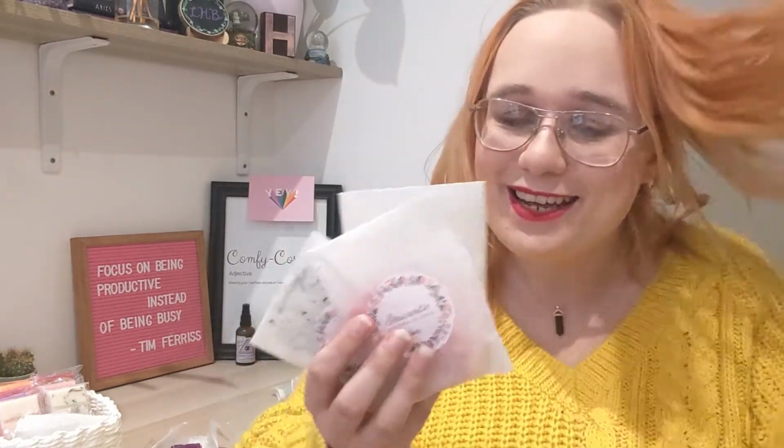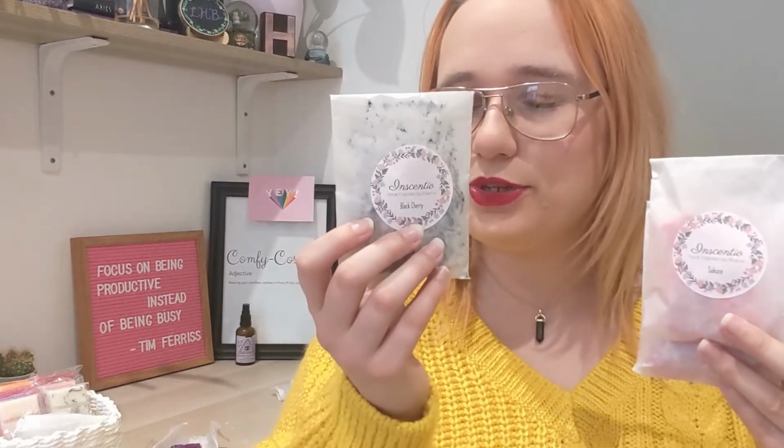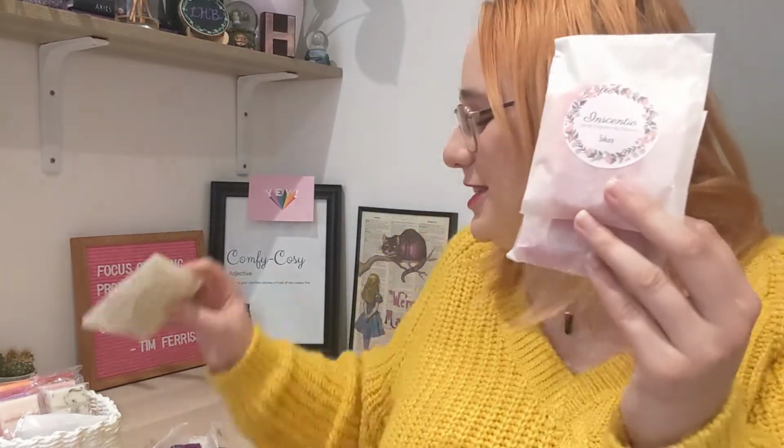But then we have our little packets of shapes. And I thought, you know what, I'm going to get a few different types because I just love taking photos. So I got Snow Angel. Wonder what that's meant to smell like. Sakura, which is also meant to smell like something. And then also Black Cherry, which is just black cherry. So I'm gonna do that last because I think this one's gonna be a little bit messy. But we're gonna go for these two first.